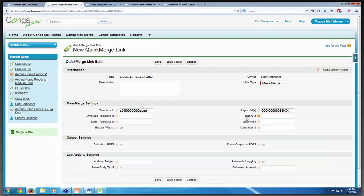Queries are more of an advanced configuration, and we're not covering those today, but if you were using queries, then you just pop in the appropriate IDs for the first query and the second query ID in those two fields. Campaign ID can also be punched in if you're using that for a data source instead. You can't use those other data sources like contacts, leads, or accounts for Conga Quick Merge. If you were using one of those, just create a report that mimicked that same data source and save it and then plug in the report ID instead.